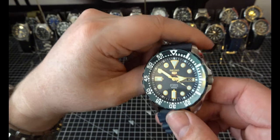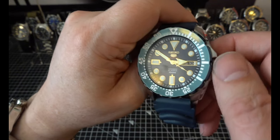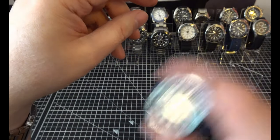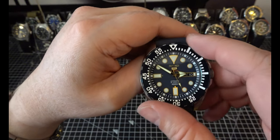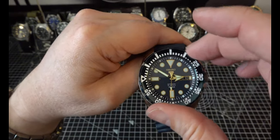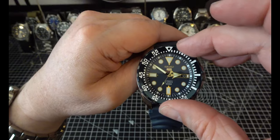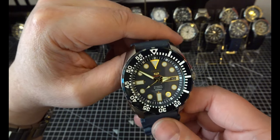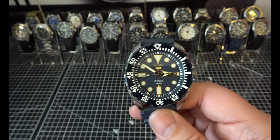So you've got a non-screw down crown because it's automatic movement. Let's get it going. Give it a shake. Shake it to wake it. There we go. Got a rotating bezel, but it only rotates one way. Unidirectional. And it does line up very nicely, and the chapter ring inside lines up nicely as well, which makes a change.